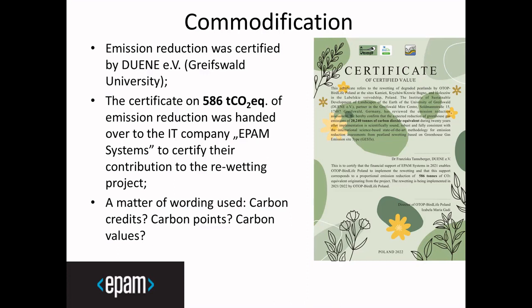And our investor or our partner, how to say, I don't know, because I'll be talking about it a little bit later. But anyway, it was an IT company. You know, IT companies have many frequent flyers in their staff. They produce a huge carbon trace, and seeking the opportunity to somehow offset or compensate it, they are looking for opportunities like this, and therefore they were willing to buy this nice piece of paper. And thanks to RSPB, who were our intermediaries in those talks and negotiations with them, we struck a deal with them.